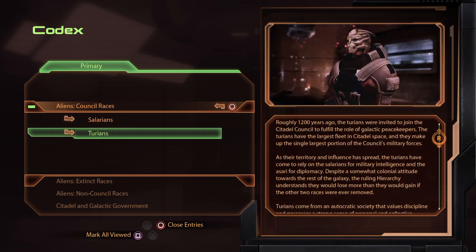Roughly 1,200 years ago, the Turians were invited to join the Citadel Council to fulfill the role of galactic peacekeepers. The Turians have the largest fleet in Citadel space, and they make up the single largest portion of the Council's military forces. As their territory and influence has spread, the Turians have come to rely on the Salarians for military intelligence and the Asari for diplomacy.